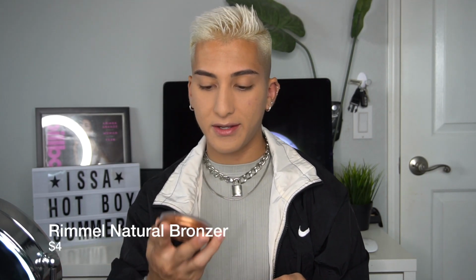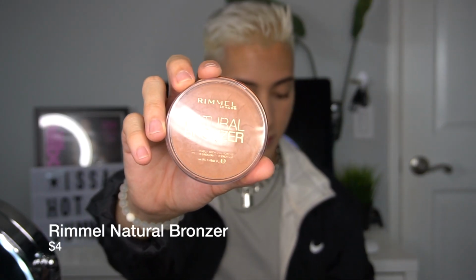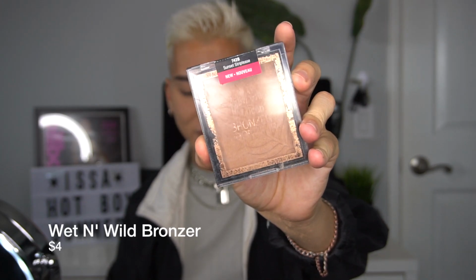So next we are going to be using bronzer. I use 2 different bronzers for drugstore. I use this Rimmel Natural Bronzer, and then the Wet n Wild bronzer in the shade Sunset Strip. This one is more matte, and this one has a little bit of shine. You don't want to go for a matte look because no one just looks matte all the time. So you're going to want to mix both of these.